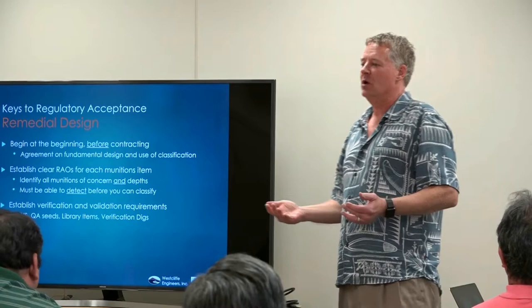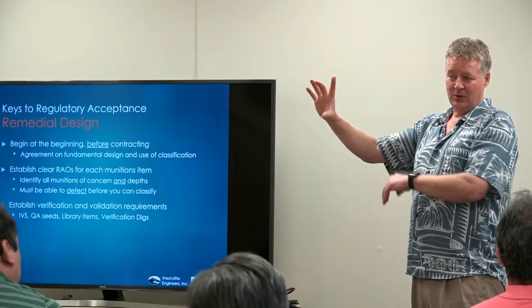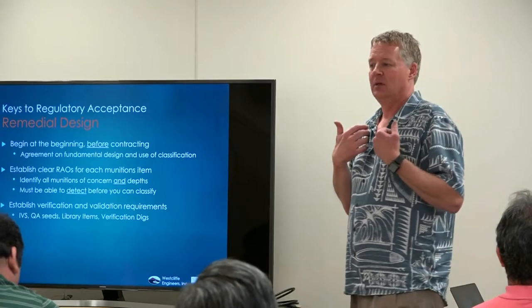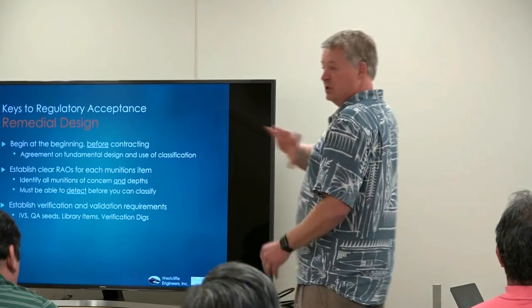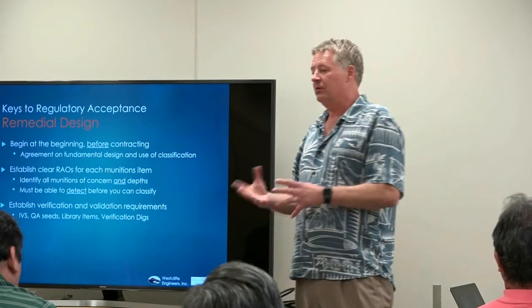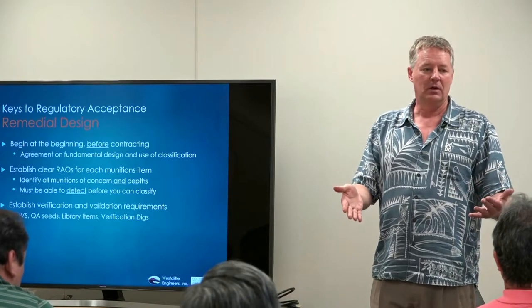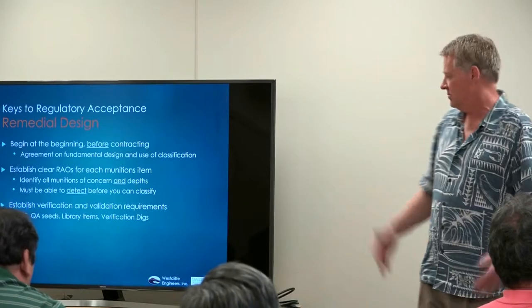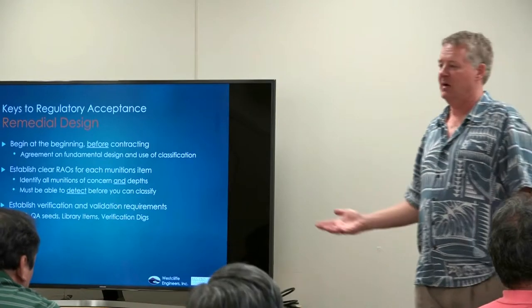But if you didn't know that from being on the project site, and you bid on it to do classification on 37s, you were bidding on a different problem than we thought you were. And that was probably 6 months of arguing over just not writing down that remedial action objective. So if you're doing a removal action, make sure you write down all of the things you're looking for and the depths of interest so that there aren't any surprises. Seems like common sense. You have to be able to detect before you classify. We covered that.